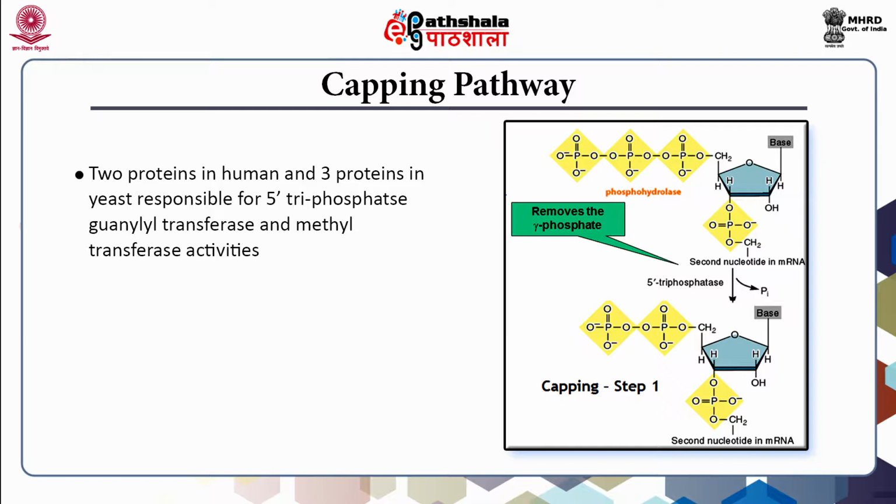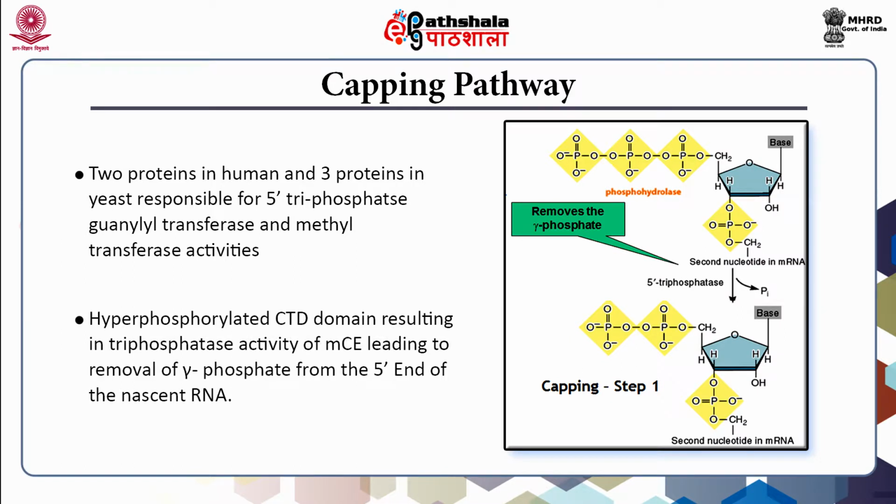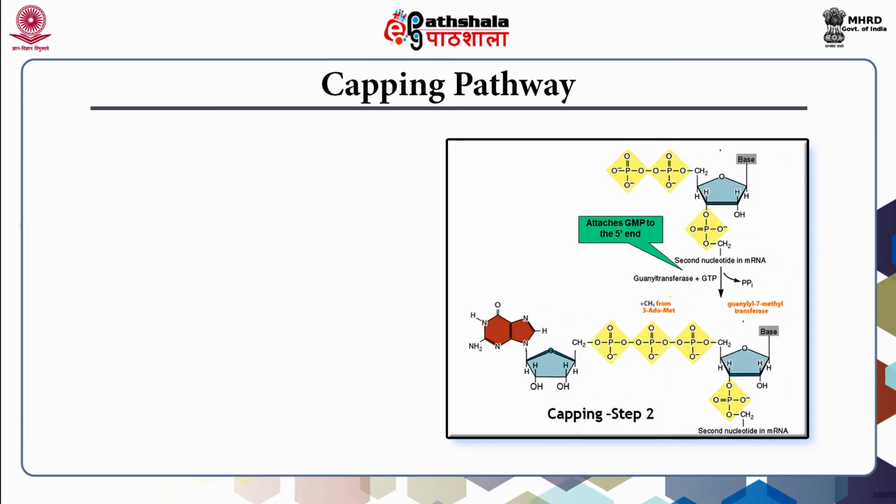When polymerase II switches from initiation to processive elongation, the C-terminal domain, the CTD, of the large subunit becomes hyperphosphorylated on the first two serine residues in the heptad. The hyperphosphorylated form of the CTD results in triphosphatase activity of the dimeric enzyme, leading to the removal of the gamma phosphate from the 5' end of the nascent RNA emerging from the surface of RNA polymerase II.